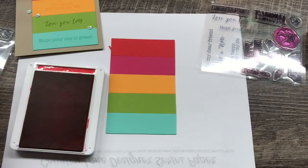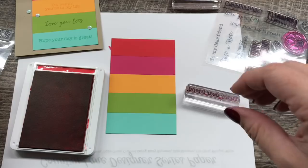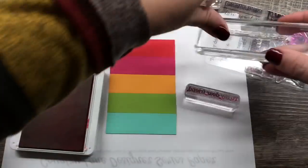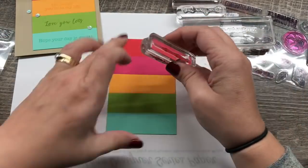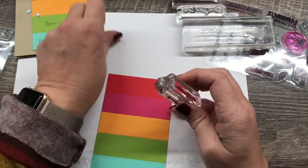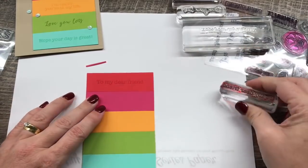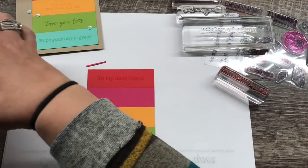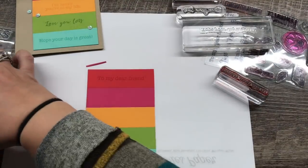I've got my stamps. I'm going to put them in order here so that I stamp them correctly. And I was just kind of alternating the sentiment style, like the font style on each of them. So to my dear friend goes first. Then we're going to do, we'll close that up. Then we'll do just a note.